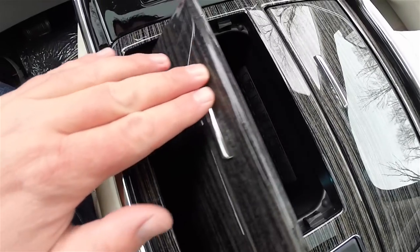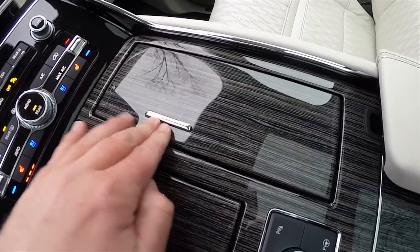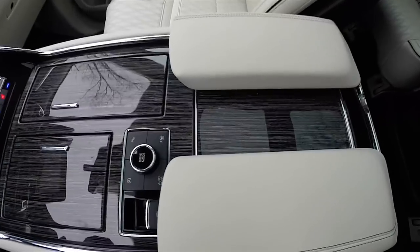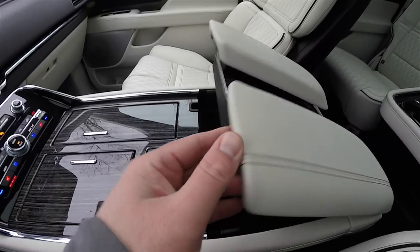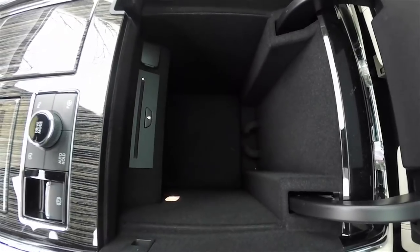On the right hand side you have dual cup holders with a small storage tray. The cup holders are also illuminated. You have your electronic parking brake and your drive mode selector with various driver controls. Two floating center armrests, which are leather covered with accent stitching. The entire lid, however, lifts up. They're not individual. It is a nice deep felt line storage unit with a removable liner. You've also got a single disc CD player inside.